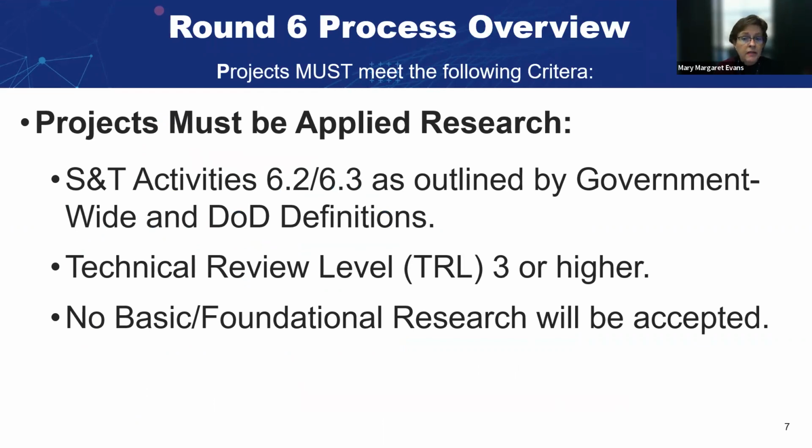So projects must meet the following criteria. They must be applied research. That means that they should be science or technology activities that the government refers to as 6.2 or 6.3 efforts. And you'll be able to find those DoD definitions on the web. They also need to be at a technical readiness level of TRL 3 or higher. There is detailed information in one of the appendices with the definitions for each of those levels. OFRN will not be able to accept basic or foundational research in this proposal round.